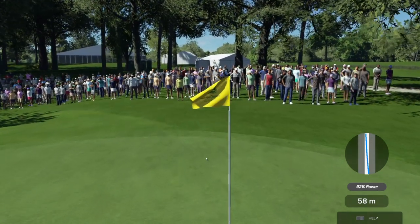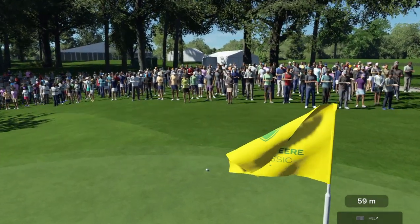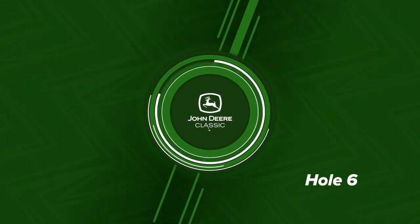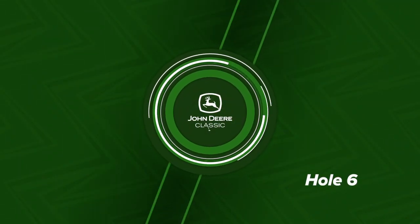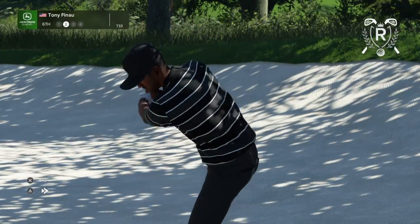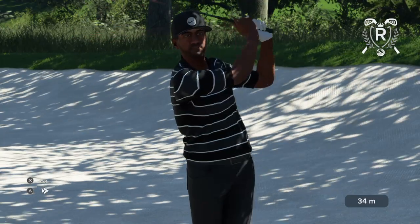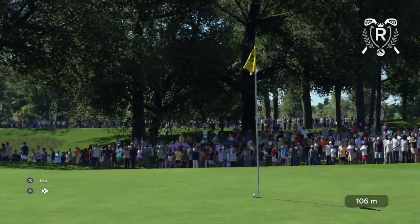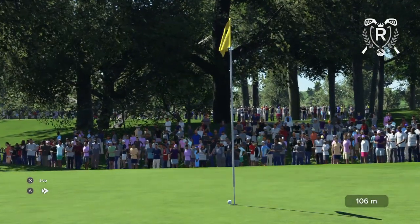How close was that to going in the hole? Great shot. Couldn't have just clipped the flagpole. Oh, golf clap. That's a beauty. Let's take a look at what Tony Finau's up to. He's got some work to do, but he's only one back from his rival. Oh, that's great. It just missed the hole. How did that not drop as well?